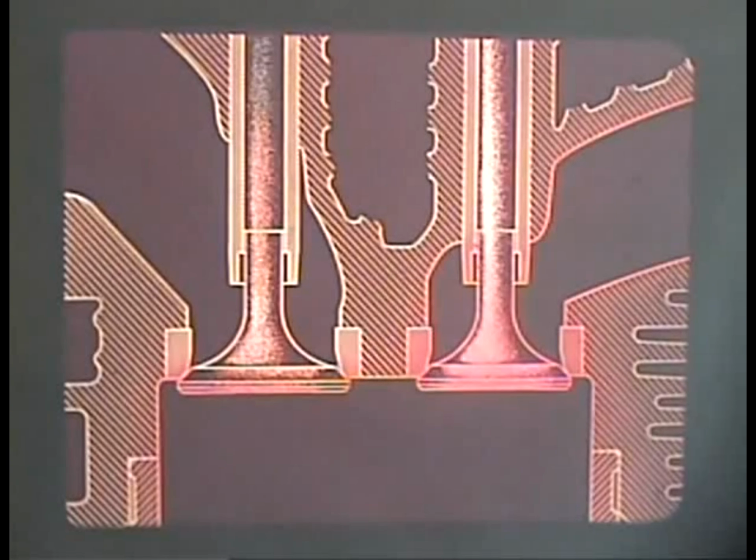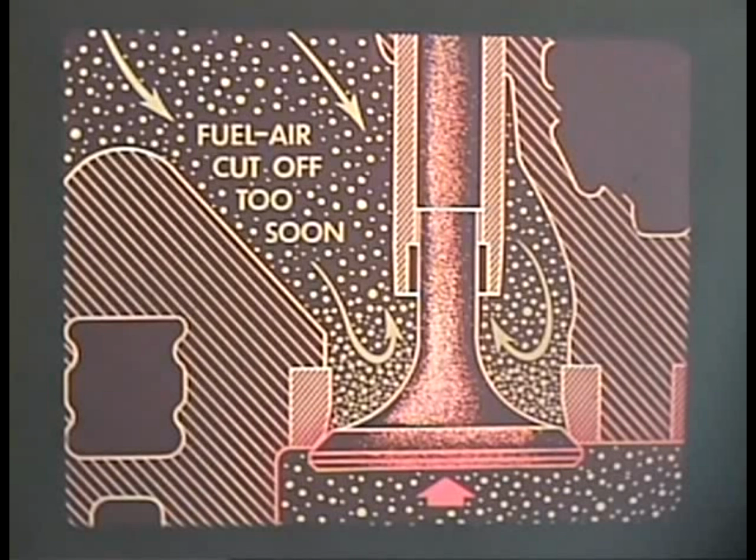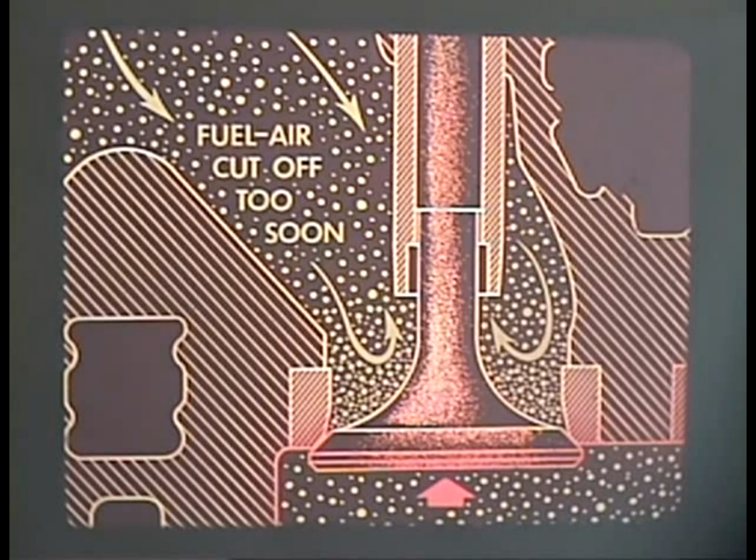But much more harmful to the engine and to emission control is the fact that now the valves do not fully open, and they are not open long enough. The result is there is not enough time for the fuel-air mixture to enter the cylinder, especially at full throttle. Compression is lower and power is lost.